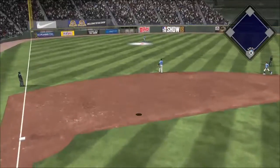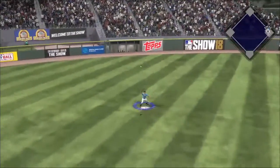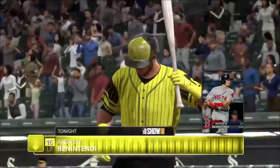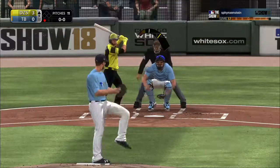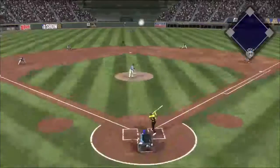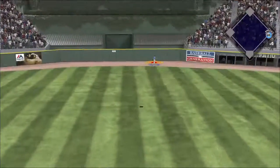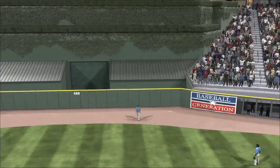Fly ball to straightaway left. Gardner is there. 1 away. The left-handed hitting Andrew Benintendi stands in. 1 run in and 1 gone so far this inning. And he grooves the fastball there. This is hit high and deep out to straightaway center field. Out of here to the deepest part of the yard.